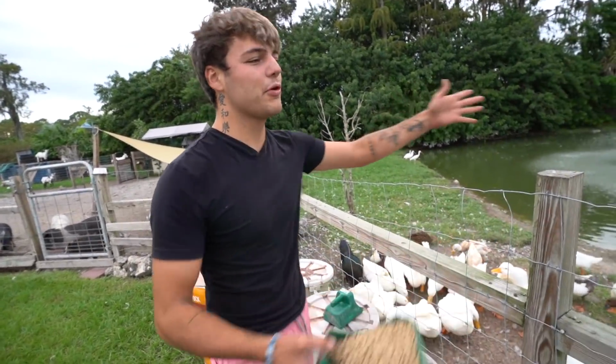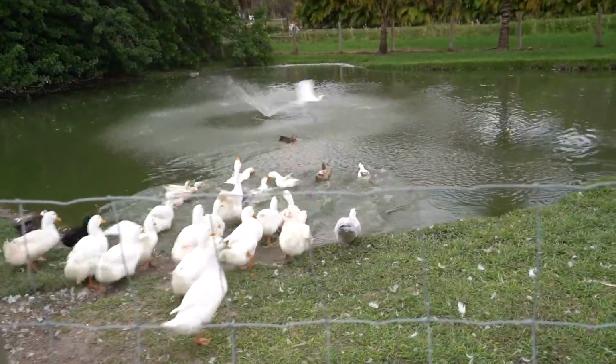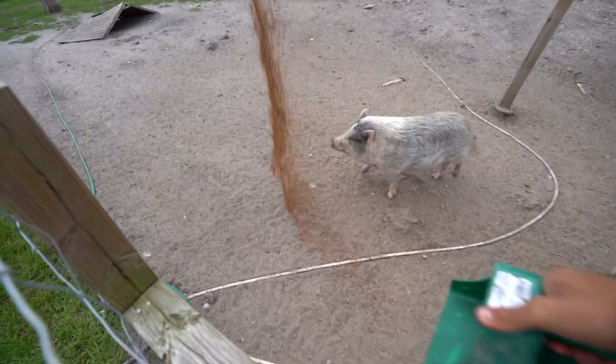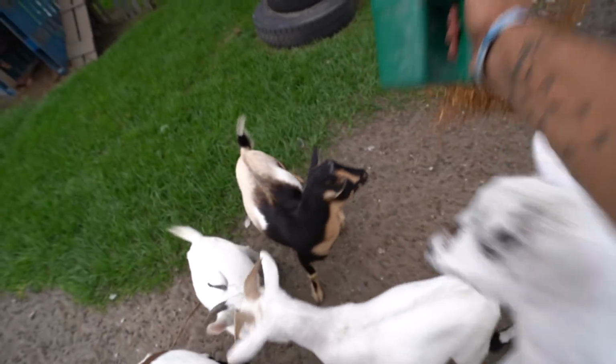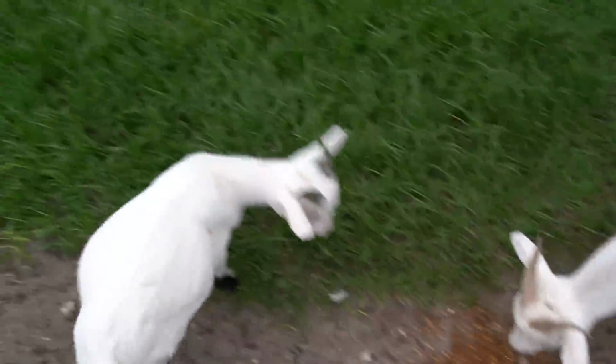Hello fellas, look how beautiful the pond is now. It's all filled up. Waddle waddle. Hello squad, I was here earlier, but here you go again. Eat up, and then we have our baby piglets over there. They're waiting for me. How you doing, goats? How you doing? There you go. Little baby, I got your own little pile there.